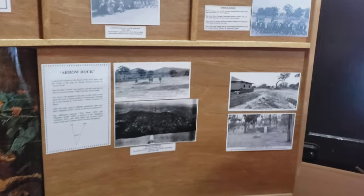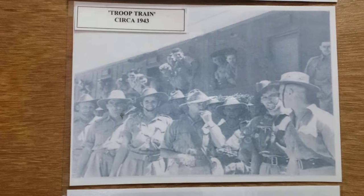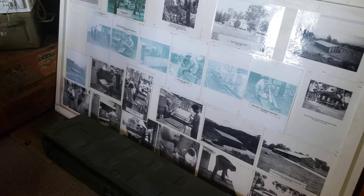Fantastic. Wow. The timber guardrails are twisted. The troop train, 1943. Lest we forget. Passengers will never again look out across picturesque creeks. You know, I gotta tell you, being here as long as I've been here, I almost feel like a little bit of an Aussie.